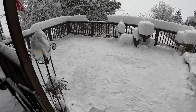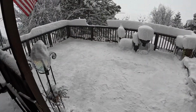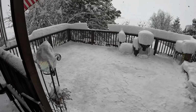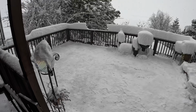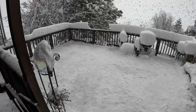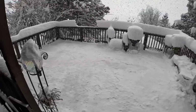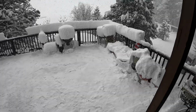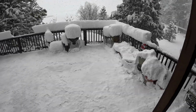Okay, I got the deck cleaned off. Didn't do the railing much. Kind of left some of it up there to accumulate so I can measure it. But I did clean off a spot there so I can measure what's accumulated since I cleaned it. The snow's pretty heavy. It's going to stack up pretty fast.